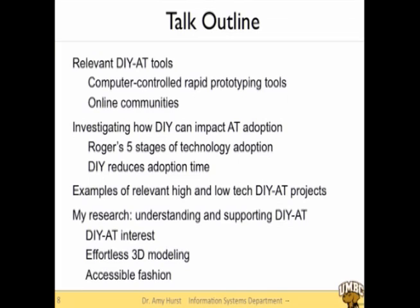Next, I'll summarize some of the recent high-tech and low-tech DIY AT projects that you may have seen in some of the recent news. And then finally, I'm going to discuss my own research projects in understanding and supporting do-it-yourself assistive technology activities. Okay, so here we go.